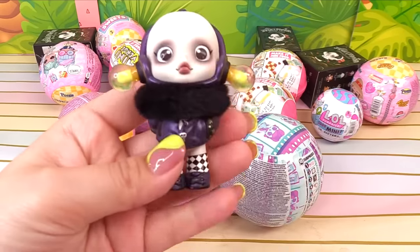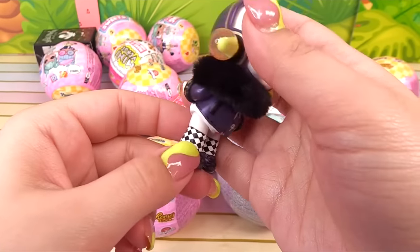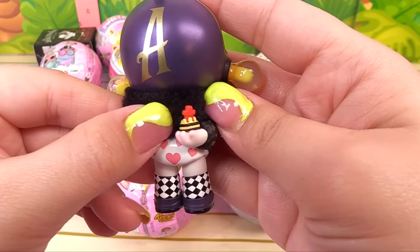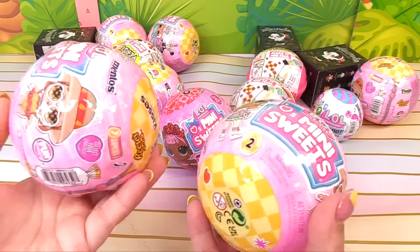Who have we here? Is this Uncle Fester? What is he hiding? Oh no, he's in his tidy whities, and they've got little hearts on them. I think I see a little boat. Is he holding a little boat? Oh, he's got a fuzzy collar. It is Uncle Fester. We have more mini sweets.